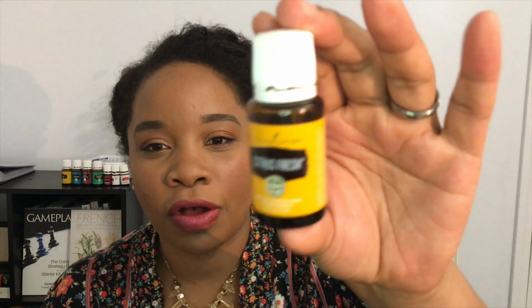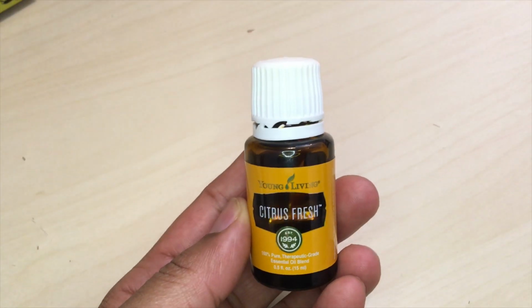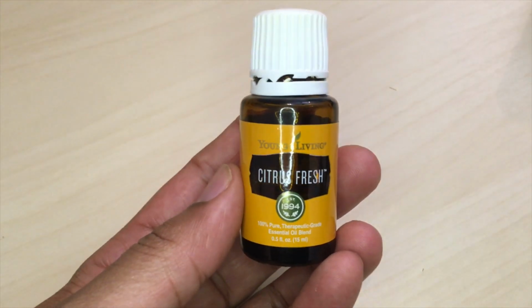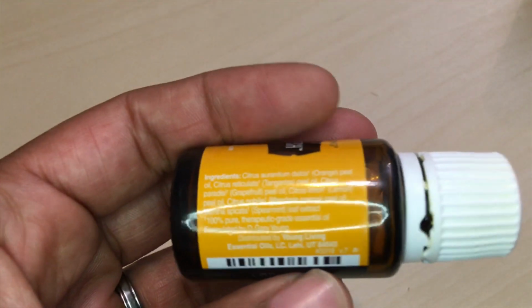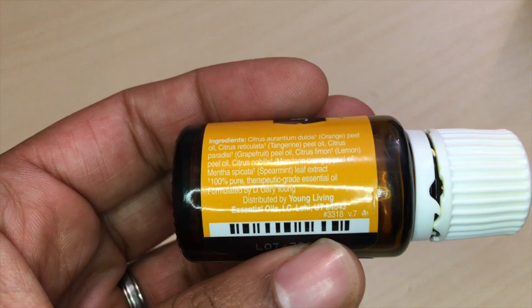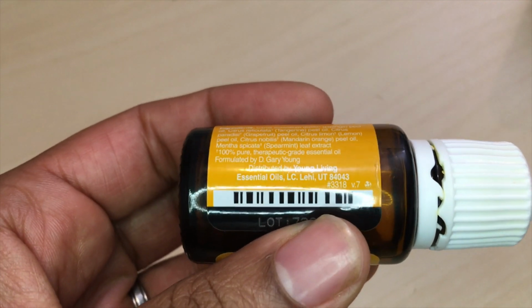So the next oil that I always diffuse, literally right after I diffuse Purification, and now that my air is very neutral, I like to go in with this particular one. This is called Citrus Fresh. It smells so good. I feel like tangerine and orange, those particular smells just really uplift my mood. And this is one of those oils where once you diffuse it, it just smells so yummy.